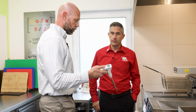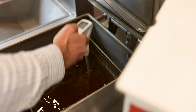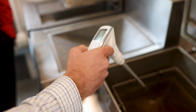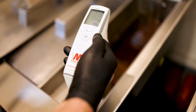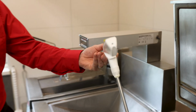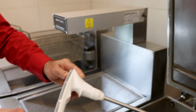So this is a good example of a handheld tester that you can easily put down in the oil. The typical way is to swirl it around to make sure you're getting a good combination of where the oil is, and it'll give you a reading, and that'll help you determine when you need to get rid of your oil and what level of quality you're at. Yeah, that's cool. And the cool thing is that you can get those testers also from us here. It's a nice thing to monitor your oil.